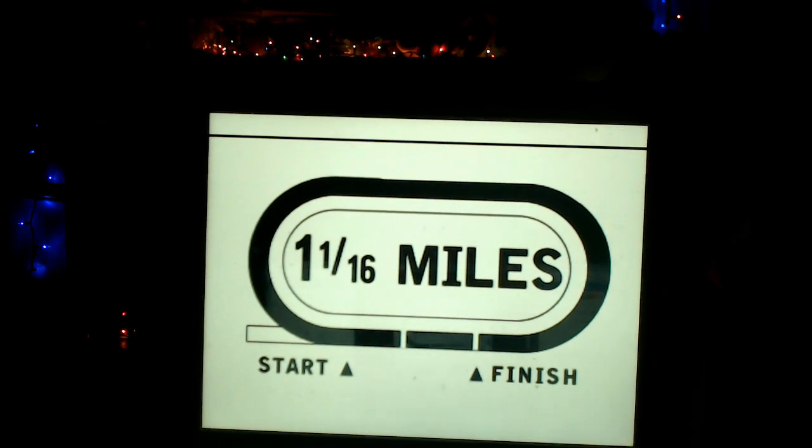Top selection, I'm going to go to the number 9 horse here, Flame Away. I'm going 9-13-2-5 in the superfecta. 9-13-2-5 super. Top selection, 9 horse Flame Away.